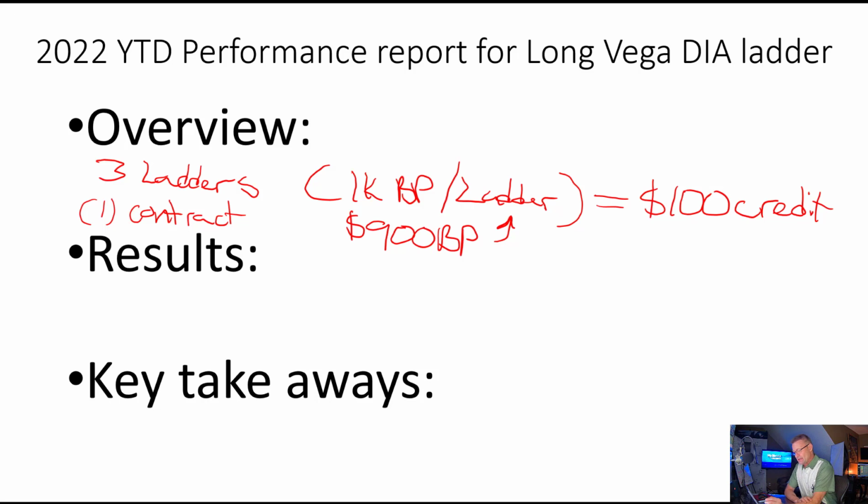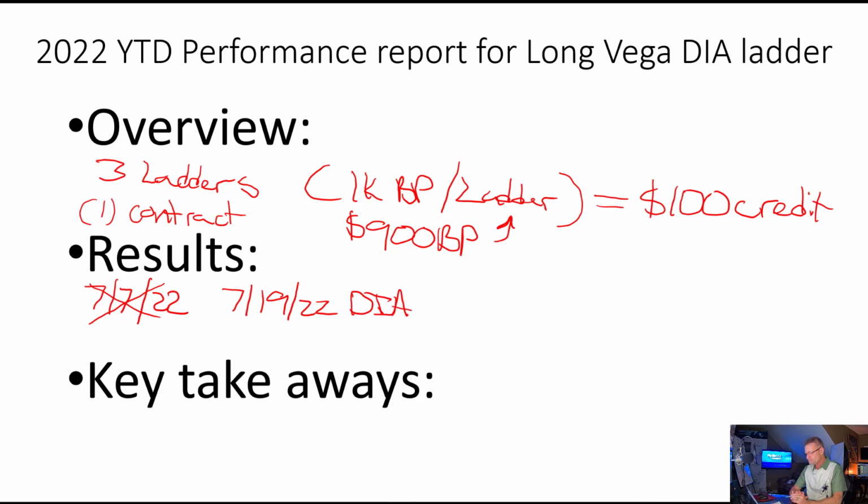Now, results-wise, this is, I think, what's interesting. We actually started this strategy on 7/7 of 22, but we used the SPX. We did not use the DIAs. Our official results go from July 7th of 2022 to the end of the year. But it was actually July 19th of 2022 that we started using the DIAs, the diamonds. And it has been an absolutely impressive performance.